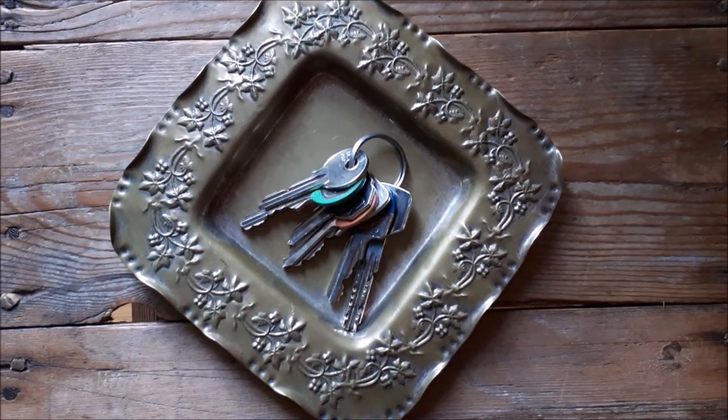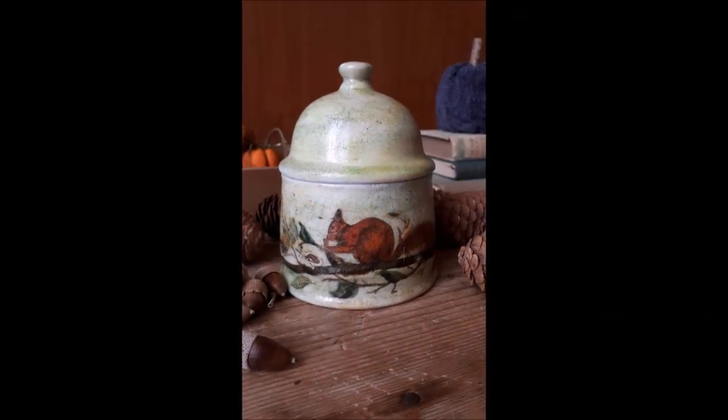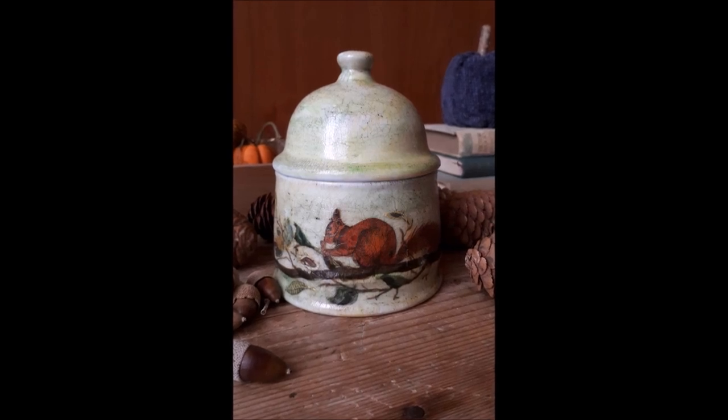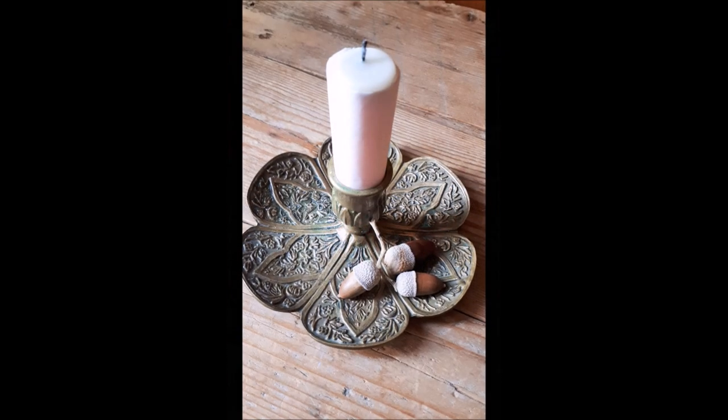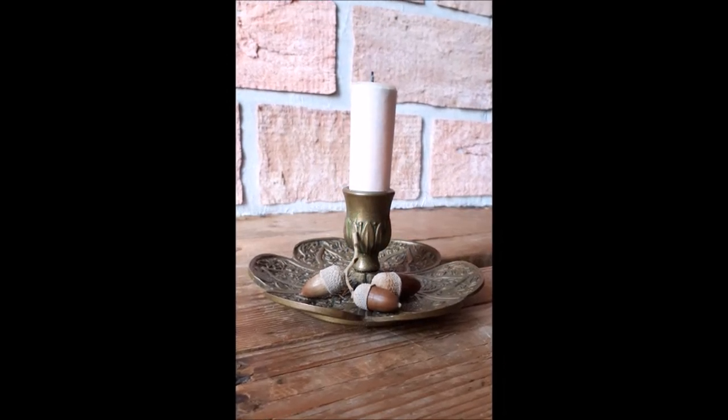So as I said before, this is just for my keys. This for the moment is just going to be an ornament as is, but maybe in the future I might put a little tree in it and take the lid off. And here's the candle holder, and I've taken off the handle.